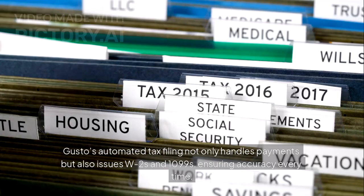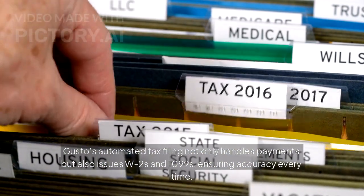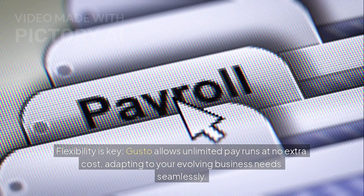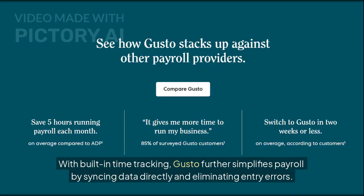Gusto's automated tax filing not only handles payments but also issues W-2s and 1099s, ensuring accuracy every time. Flexibility is key. Gusto allows unlimited pay runs at no extra cost, adapting to your evolving business needs seamlessly. With built-in time tracking, Gusto further simplifies payroll by syncing data directly and eliminating entry errors.